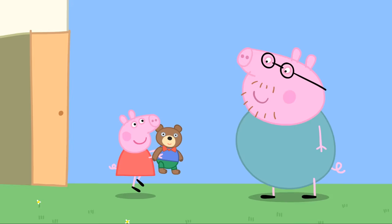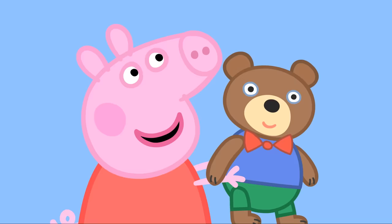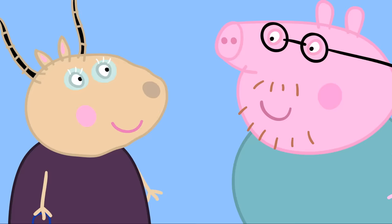Home time at Peppa's playgroup. Daddy, Teddy Playgroup is coming to stay. Who? Teddy Playgroup is our school mascot. It's Peppa's turn to take him home. He has pyjamas, a photo album, and a toothbrush. It's all in his suitcase. I see.